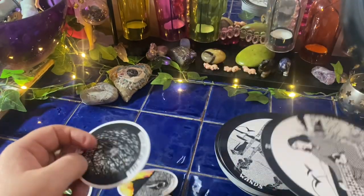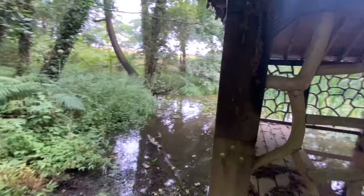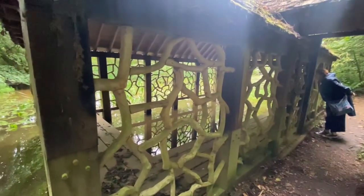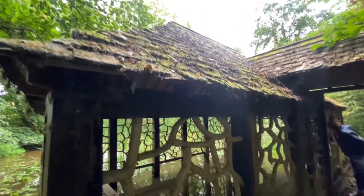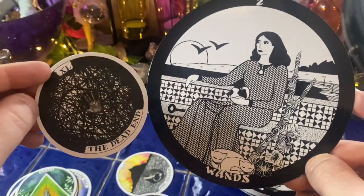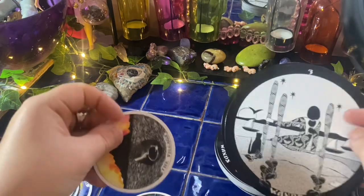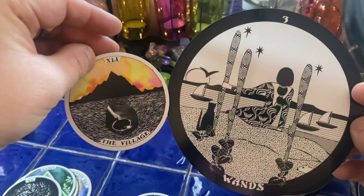Let's have a few more of these. So the dead end, oh my gosh, this is definitely the lake house again, which was a dead end at the end of that path, with the Two of Wands. Perhaps it was a place where somebody went to make decisions. Oh, love it. Right, two more, because I'm loving these two together.